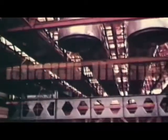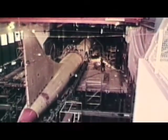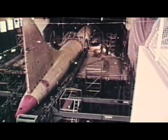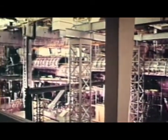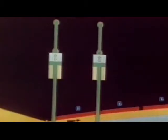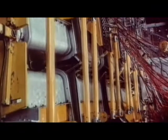Now, with 2 prototypes flying, development work could press ahead twice as quickly. At Farnborough, a full-sized test aircraft was already well into intensive trials. Its job was to soak up all the structural punishment a real Concorde could expect in 1.5 lifetimes in service. At Toulouse, a similar airframe underwent a grueling series of static tests to simulate the effects of extreme heating. Concorde was entering new territory. Tests were crucial to the program's success.